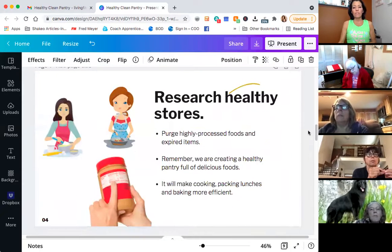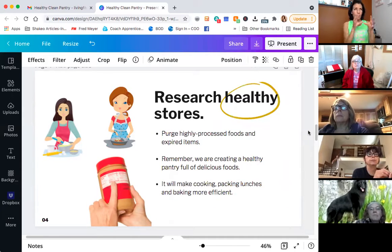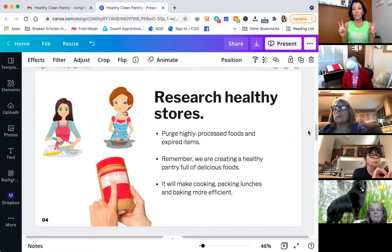And then research healthy stores, and purging. Look at your pantry, and when you're organizing, look at the expiration date, look at the label, and purge any highly processed foods. Now, I did a post yesterday on the difference between junk food and processed food. Processed food isn't always bad. It's kind of a vague term. There's highly processed food that has lots of added sugar. It has lots of ingredients that aren't food, things that are used to preserve it, to make it taste better. It has lots of additives or dyes and things like that.